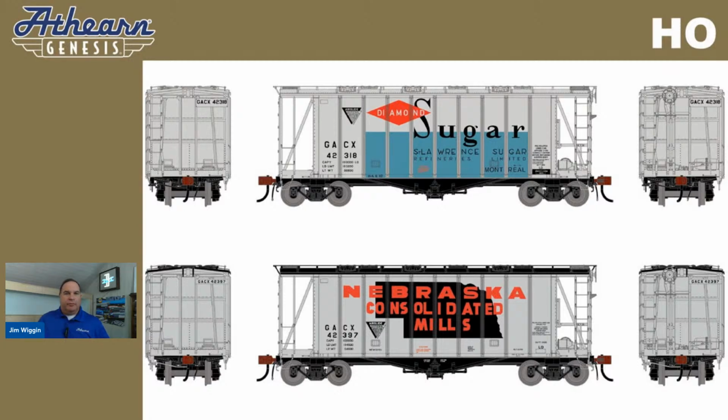These cars with the reporting marks GACX are brightly painted for Diamond Sugar, and they were built back in 1959. Now, if you've got a bakery on your layout or you're modeling 1959 through the 1960s, these cars will definitely make for a colorful addition to your freight car roster. These are going to come with Bettendorf trucks, and there's three different road numbers that we're going to be offering.